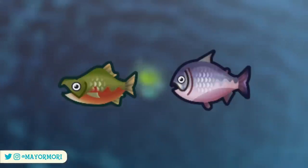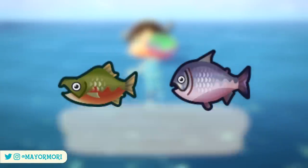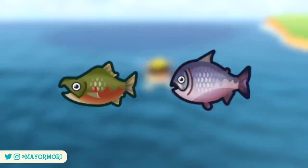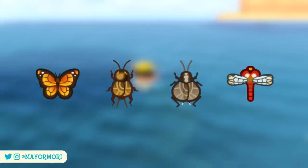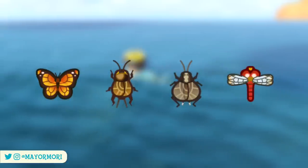The salmon and king salmon are exclusive to autumn and can be caught in September at the mouths of rivers. Interestingly, newer players may struggle to catch the king salmon as it's locked until 20 other fish have been caught. The monarch butterfly, the cricket, the bell cricket, and the red dragonfly are the bugs exclusive to autumn. Unlike the fish, these are all very common.